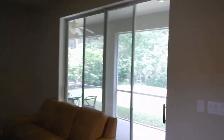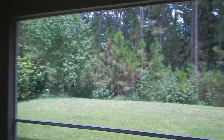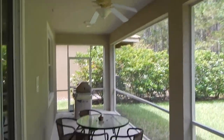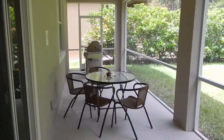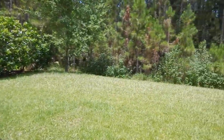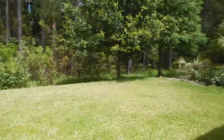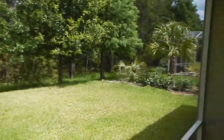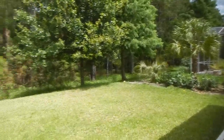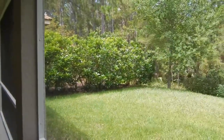We'll walk out on the back porch. This area is all screened in and covered, and it's very long. So you have plenty of room here to have some outdoor parties and things like that. This is your backyard, which is very cool. Nothing behind you. They've built some privacy to each side, natural privacy. On this side, it looks like they did a little better job.